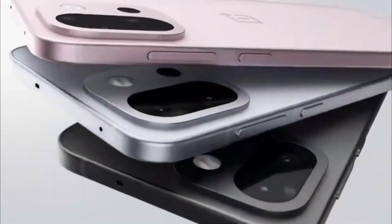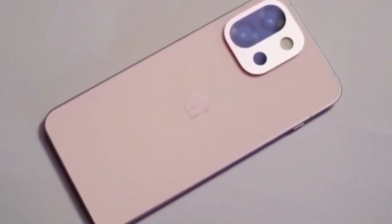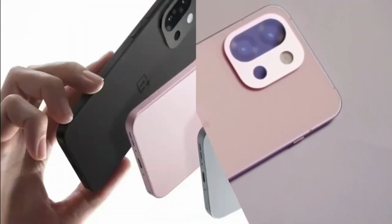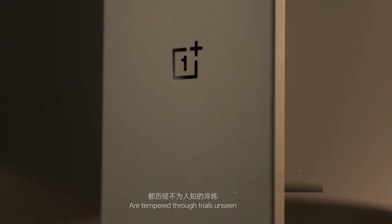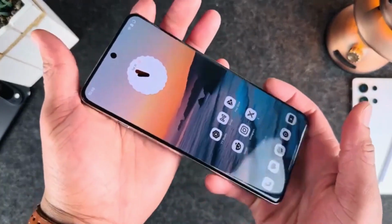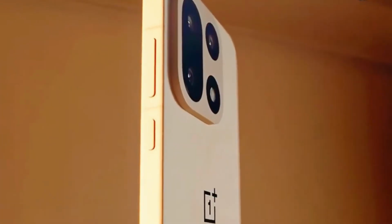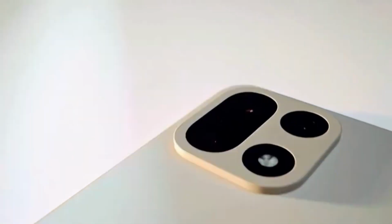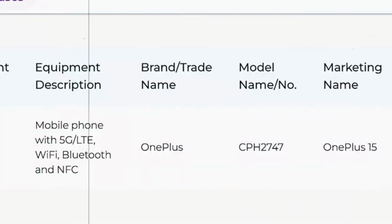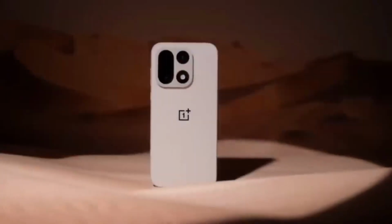Then there's the camera system. 3 50-megapixel sensors on the back, covering main, telephoto, and ultra-wide. But the headline is what's missing: the Hasselblad branding. After 5 generations of OnePlus leaning hard into that partnership, it's gone. Instead, the phone debuts something called the Detail Max engine. No one's giving verdicts yet, but OnePlus is confident enough to let the images speak for themselves.